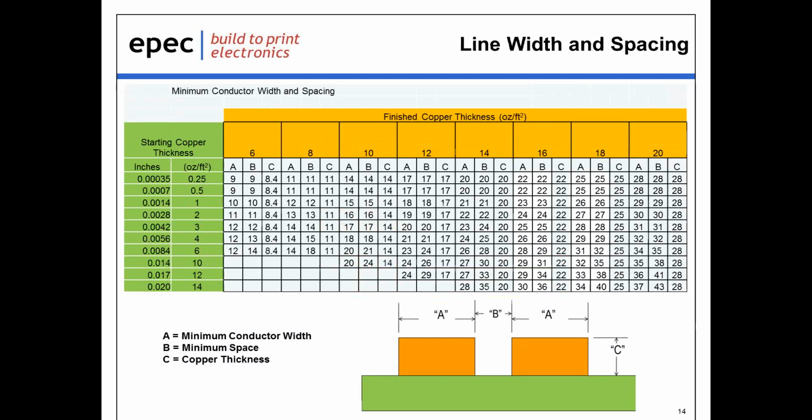On to line width and spacing. Line width and spacing is an important limitation to understand as we move up the scale to heavy copper and extreme copper. So we created this chart which provides limits for minimum line width and spacing as a function of starting copper weight and finished copper weight after plating.